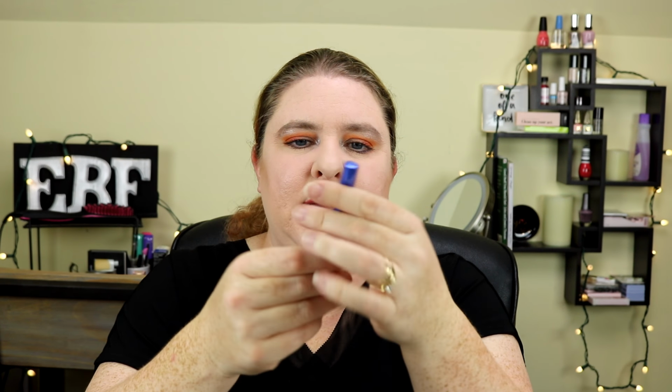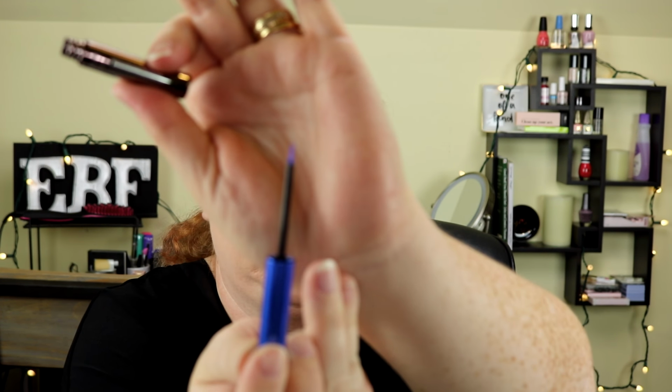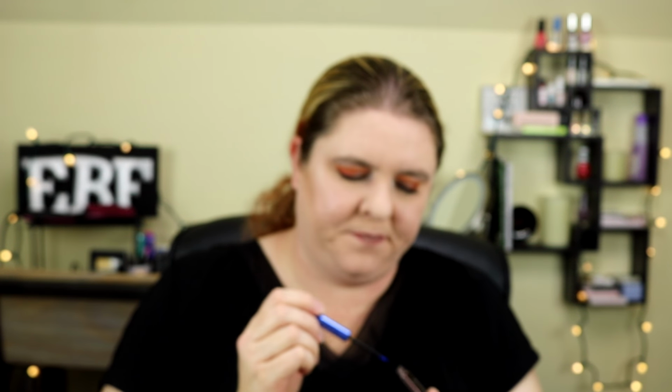Let me go ahead and open the blue one here and give you a look. So there's the packaging. It's just a nice blue color lid. Ooh, and there is the applicator. I don't know if that's gonna focus, but yeah. All right, so I got 2 eyeliners.